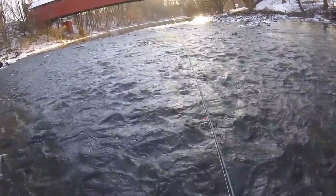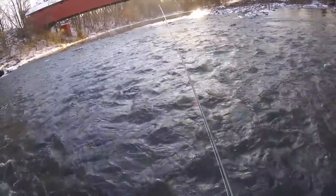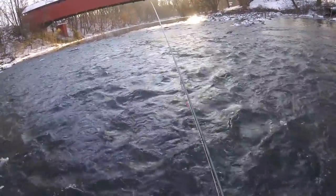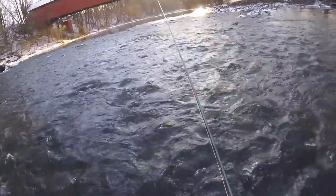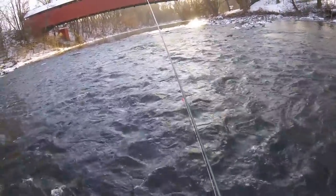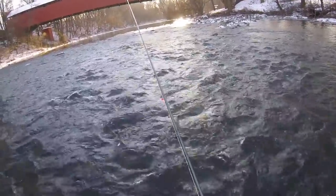Okay, guys, that's it for me. That was, not going to call it bitter cold winter fishing, but it was pretty cold though. Started out at 21. Thermometer in my truck says 18 now.